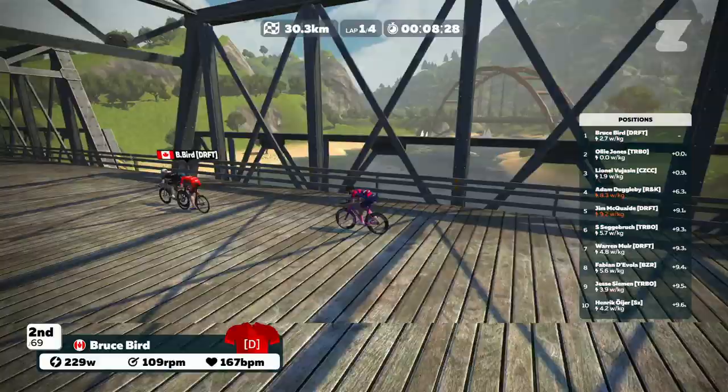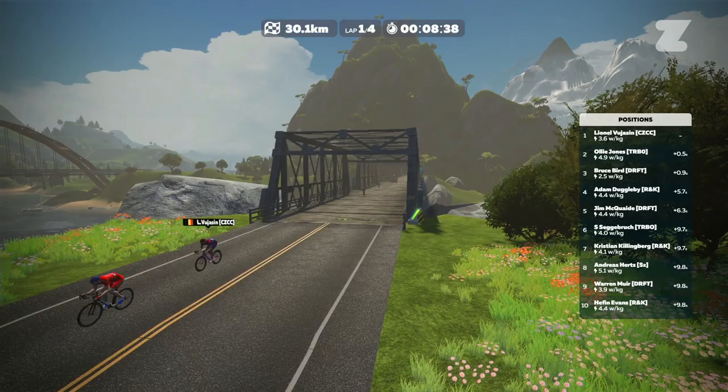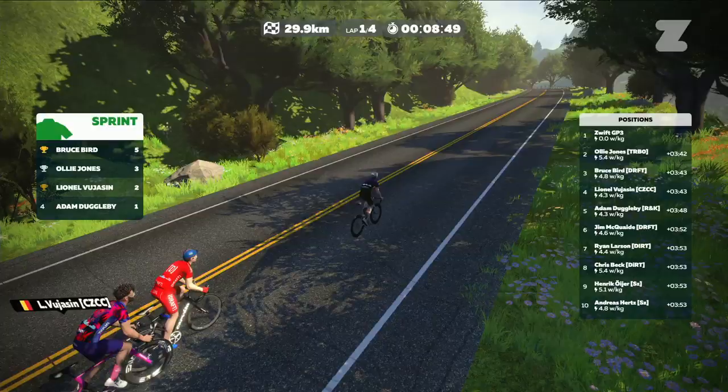Absolutely stunning. We could see the green marking on the road when that sprint started. Just see it there. And yeah, it looks like he took that. We'll get confirmation of those points in just a moment. But let's talk about the sprints as well. So Bruce Bird taking 5 points. Ollie Jones, 3. Lionel Fisson taking 2 there. Adam Duggleby in fourth place in that sprint taking 1 point.